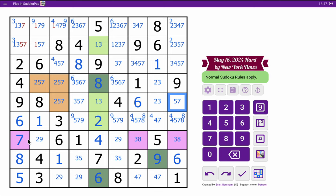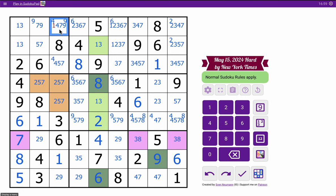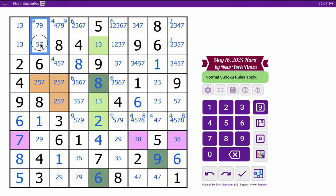Let's see. The 5 and the 7 in column 1 tell me that's not 5 or 7. This can't be 7. I have a 1, 3 pair in column 1, which is also in box 1, so these can't be 1. And neither can that. This 4, 5, 7, 9 can't do anything with it at the moment. Anyway.